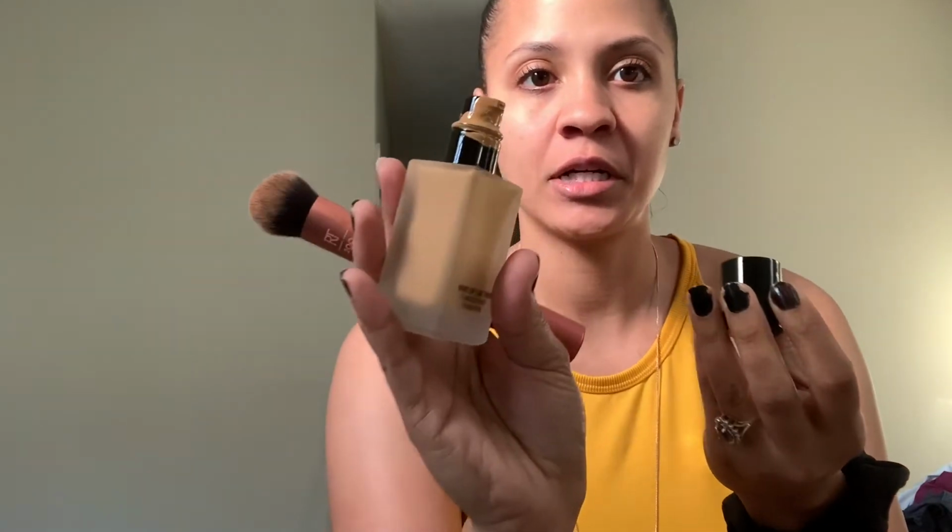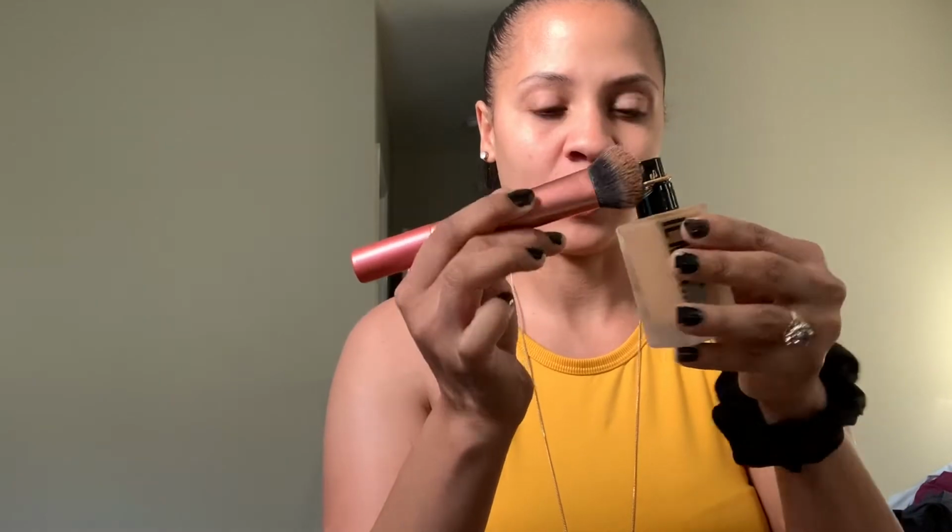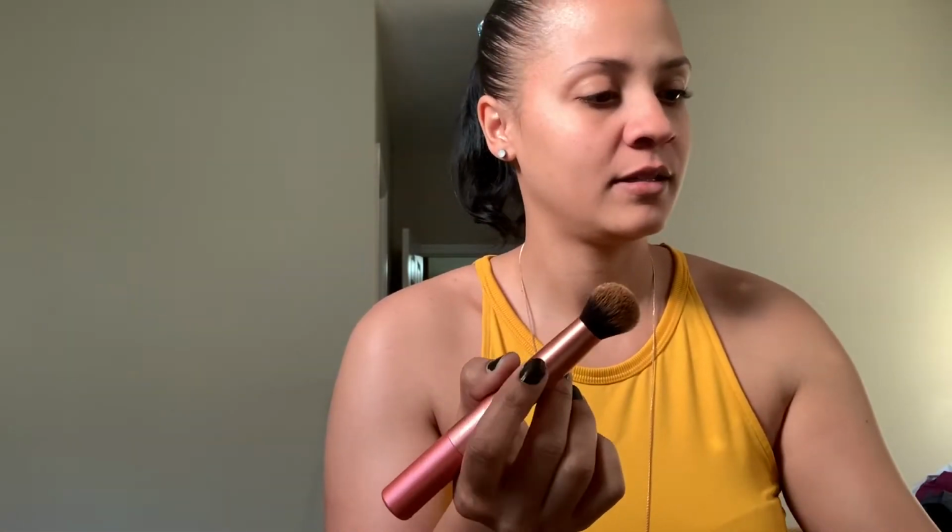All right, so I've seen a lot of people apply it with brushes, so I'm just going to, usually I use a sponge. Whoa, what happened here? Okay, it's all in the inside of the pump. Well, I don't want to waste any of this, so I'm going to wipe it off. Ugh, that's messy.